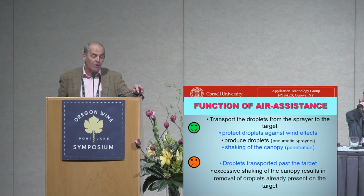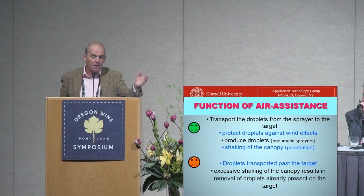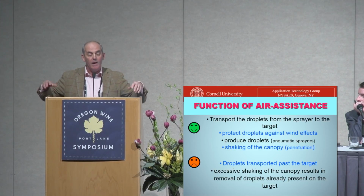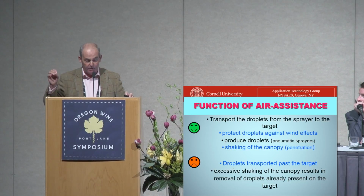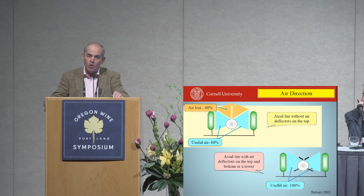And as I've already alluded to, as we go back a second time on the other side of the canopy with a single row sprayer of any sort, we give it another blast of air, another shaking of the old leaves, and those big droplets just roll right off. So we need droplets of the right size. We now need air of the right size. How can we do it?